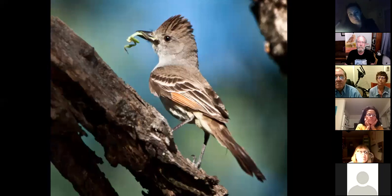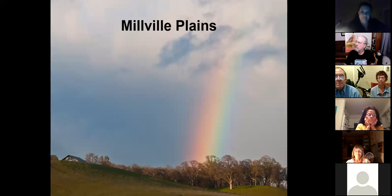This is one of my favorite, ash-throated flycatchers, one of my favorite cavity nesting birds. Unfortunately, it's got a praying mantis, but you know, it's feeding its young. That was at Turtle Bay also. Next slide. Okay, now I'm going to go out and see the birds in Millville Plains. Next slide.